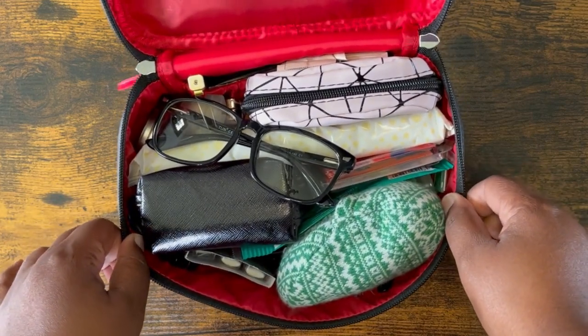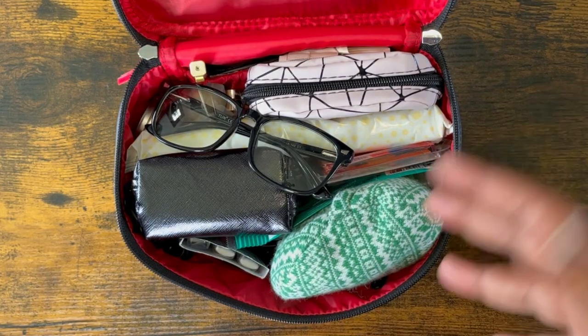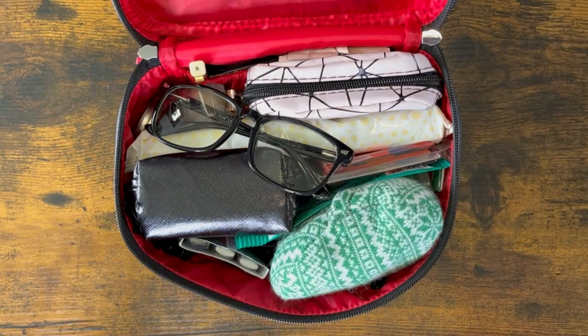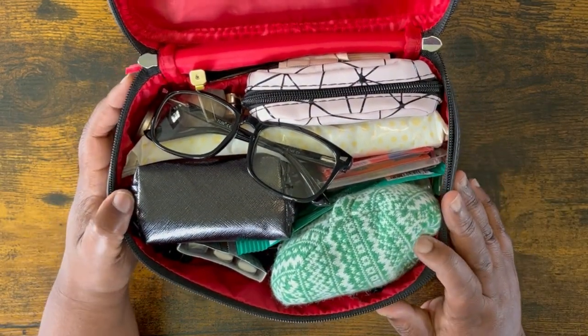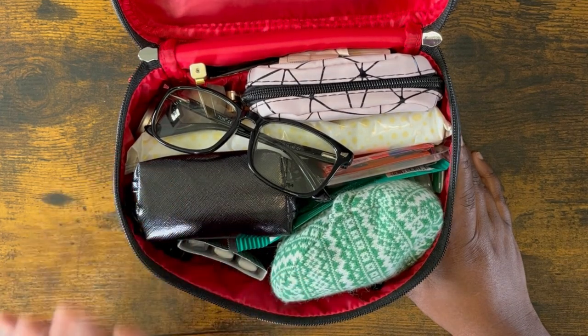And again, I don't expect the average person to carry a bag like this. I just happen to because that's how I roll. That's the essence of me, right? So first things first, I'm just going to pick things out at random. And I hope this gives you some ideas on how you can put together a similar thing just to make your life run a lot more smoothly.